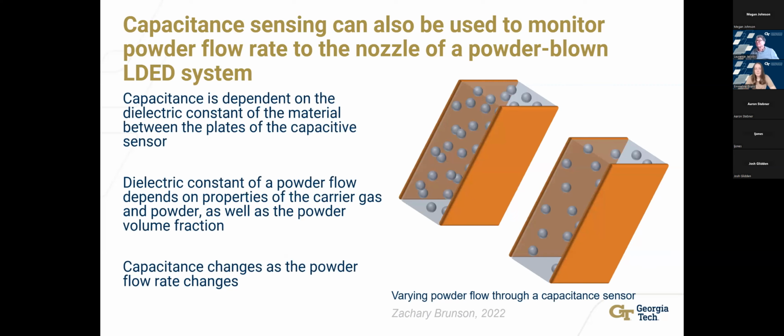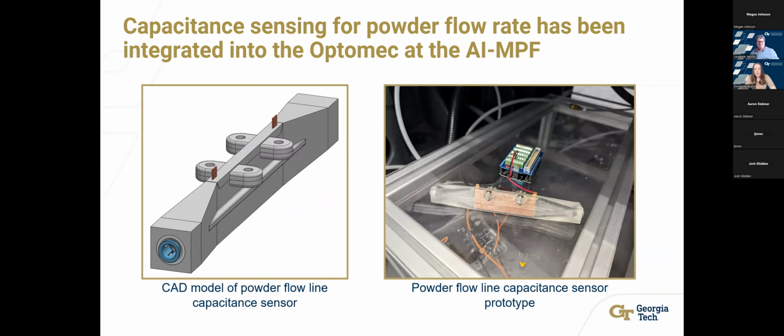Next slide, please. On the left is a CAD model of the powder flow line capacitance sensor that's being worked on at the AIMPF. That effort is also being led by Dr. Zachary Brunson. On the right, we have the completed prototype for one of those sensors. We're currently iterating through different designs for this capacitive sensor. At least one has already been tested, and the second one is up next, to see what design is going to work best for us and minimize noise and maximize the strength of the signal. This is currently ongoing and is something that's already online in the Optimec at the AIMPF. Next slide, please.